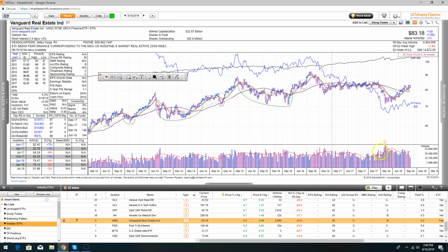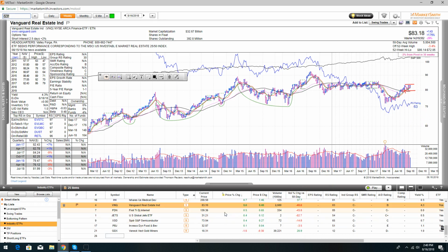Looks like utilities to me, except maybe a little stronger, but you have a golden cross right here. It's basing on top of that crossover. REITs are more defensive, along with utilities. They're also going to be inversely correlated with the yield, so it looks kind of interesting.